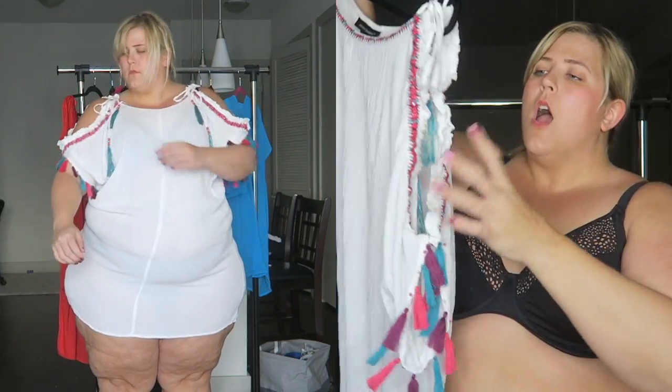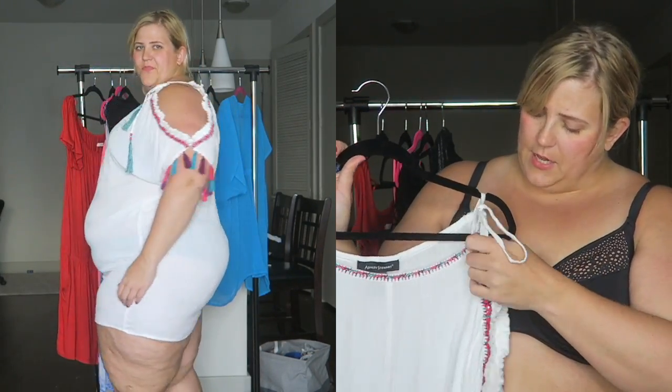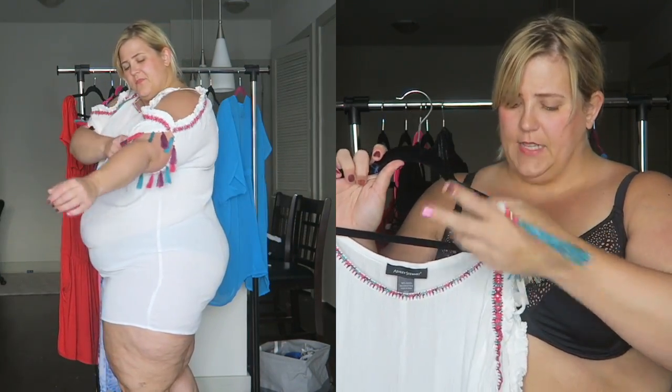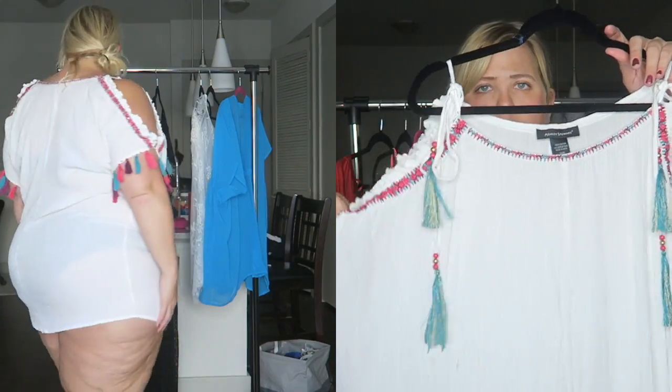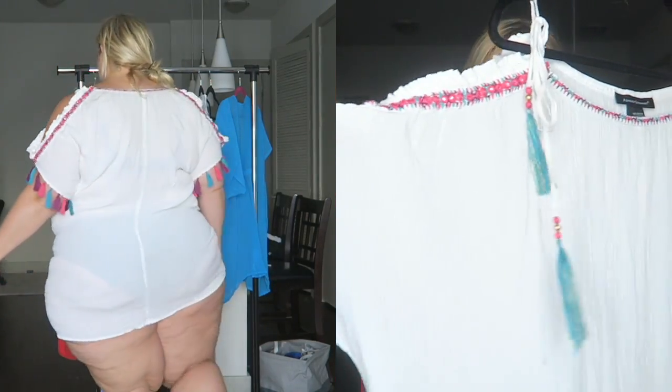Yeah! Now, it is a little weird that the tassels are here and not here. I kind of wish the tassels went through, again, that cold shoulder up here. But you know what? I'm gonna be okay with it. Also, love this little detail that the tassels are also on the ties at the top. You can make as much room or as little room as you want up here. So you have a nice little tassel theme all the way through.